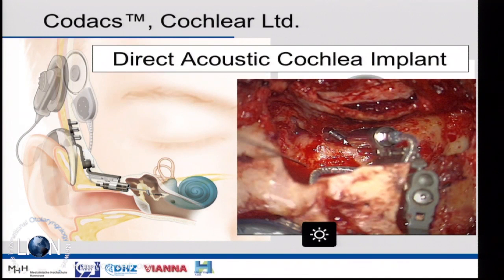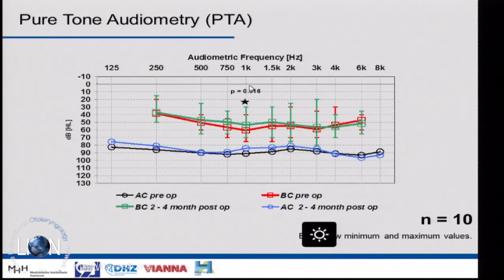Here an intraoperative situation, as you can see, that is through the posterior tympanotomy to the middle ear. A footplate is, so to say, prepared, and then we can place it in place. You also can go anteriorly if you want, but in most cases that's not necessary. Now, what do patients get? Well, that's basically their threshold.